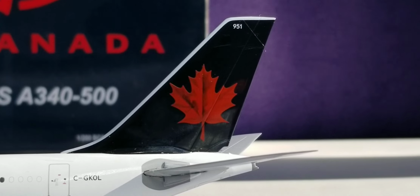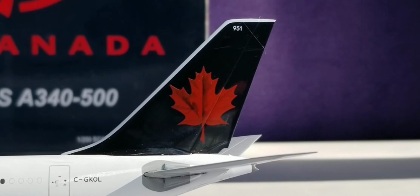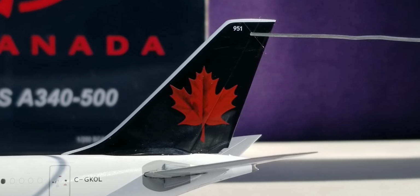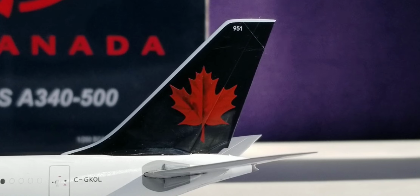All right, now you're looking at the green tail painted tail fin of the aircraft, featuring the airline's logo you see there, as well as the fleet number you see there as well.